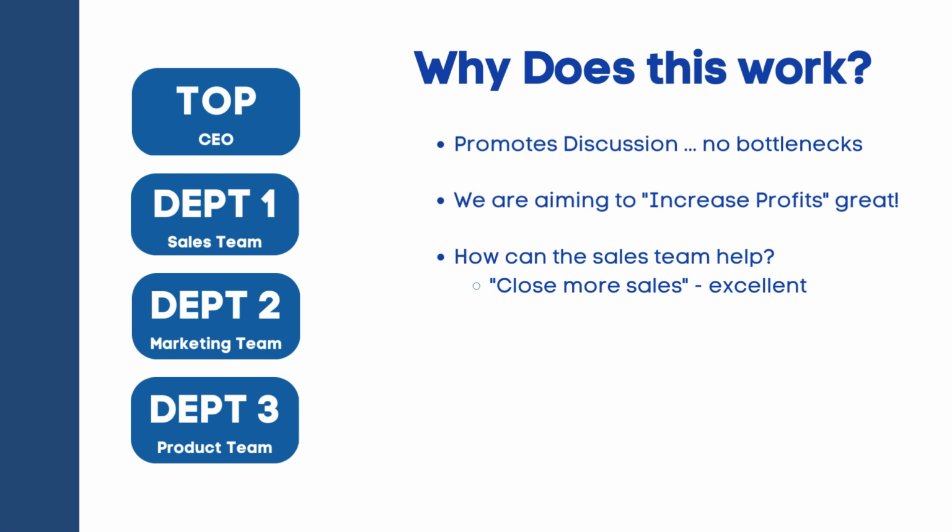How can the sales team help with the overall goal to increase profits? Well, they did. They're setting a supporting goal to get more sales, and they will measure themselves with a KPI to achieve a 15% increase in sales in Q3. This is a great goal for them as they have control over this implementation and can define the right KPIs within their team to stay on track and get it done.